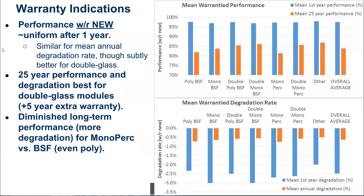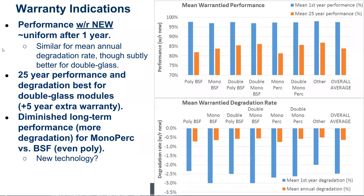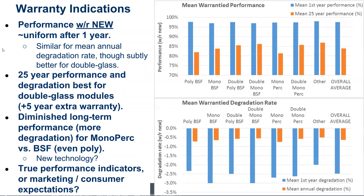If you can go to one more bullet, our assessment is that that's because this is a new technology, and so there's a slight discount in expectations for mono PERC versus the much more established user base for BSF. And so that's something that one would expect to improve over time.